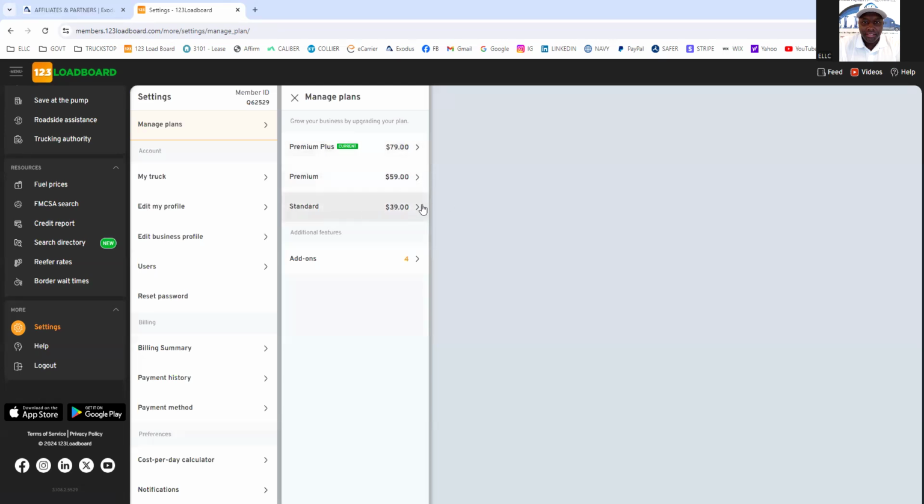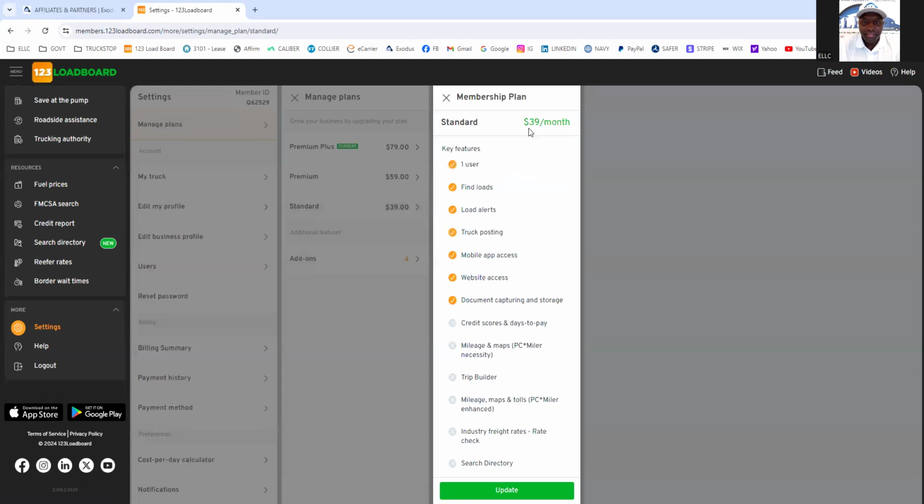So the first one is standard, and standard is $39 a month, and the orange checkbox is what's included for those. The ones that are X'd out are not included with standard, but these are: you get a one user license, you get the find loads feature, which is in every load board, the load alerts, you can post your truck, the mobile app access, the website access, and document capturing and storage. That comes with the standard plan. Okay, so if you're a dispatch service and your budget only dictates $39 a month, after 30 days free, you can decide to purchase the $39 a month standard plan.